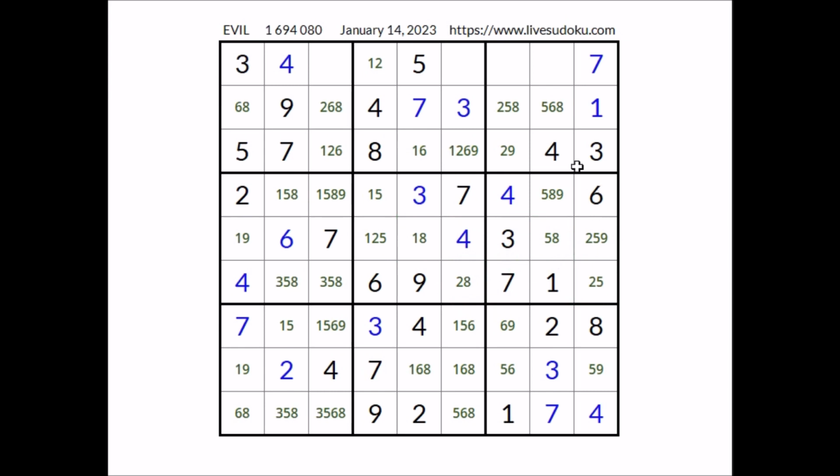Let's see. In this sector we have this place with the option 5 and 8. This other place with the options 2 and 5. 5 is the common option, 2 and 8 are not the common options of these 2 places. Take a look in this sector, in this place, in the same row with this place. In this place are the non-common options of these 2 places, 2 and 8. So we have an XY situation in these 2 sectors.